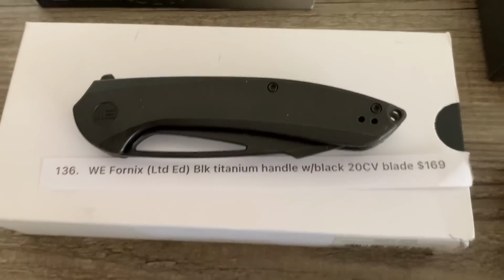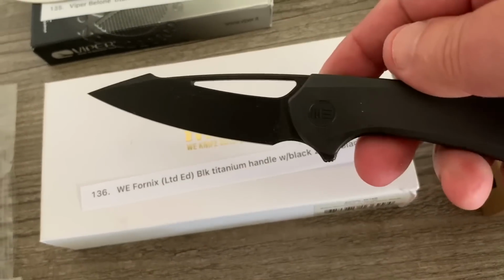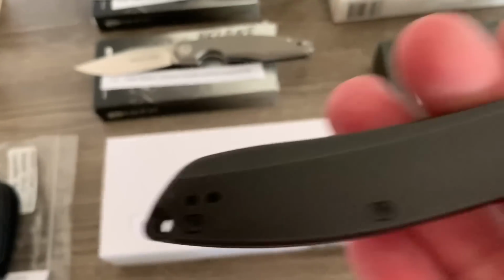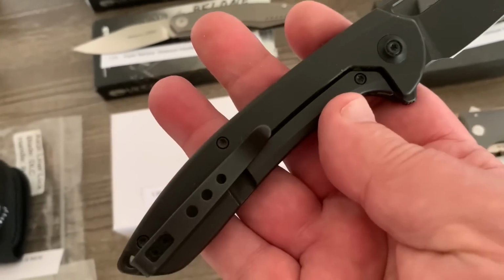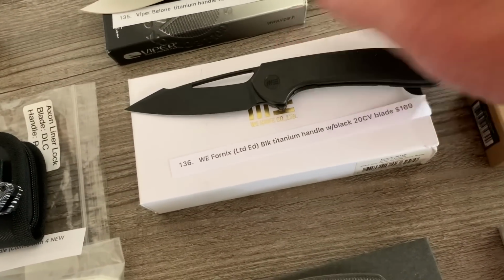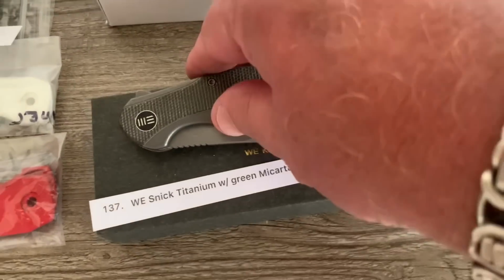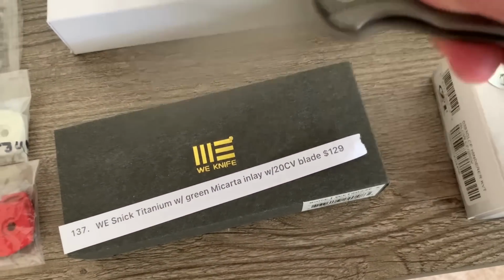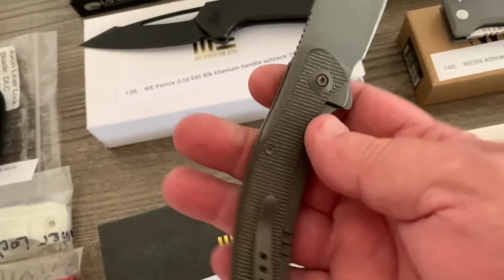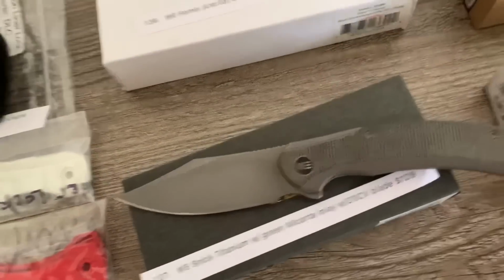And now we're going to the Vortex. $169, 20 CV blade, black coated. And yes, it's kind of a total blackout. The Vortex, 20 CV, $169. Here's the Snick for $129, 20 CV blade, green micarta. Good looking, got the box, all the stuff.